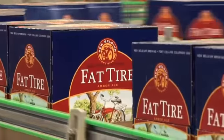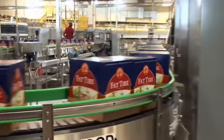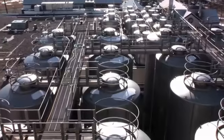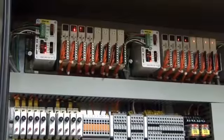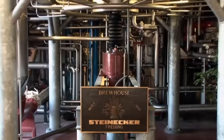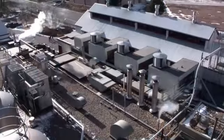Of course, New Belgium makes great beers, like the popular Fat Tire Amber Ale, but it does so operating in the most eco-friendly ways possible. Let's take a closer look and see how New Belgium does it. To handle its extensive automation needs, New Belgium relies on Opto22 SnapPack systems. The Opto22 hardware controls the facility's brewing processes, water treatment facilities, sustainability efforts, and a lot of the building management.